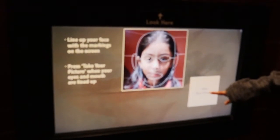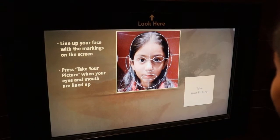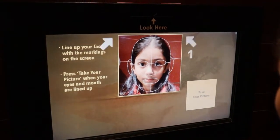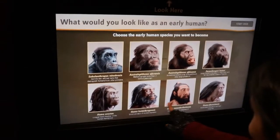Line up your face with the markings on the screen. Okay, be sure to look right at the camera. You're taking your picture. In 3, 2, 1. Does your photo line up with the guidelines? Touch the early human species you want to become.